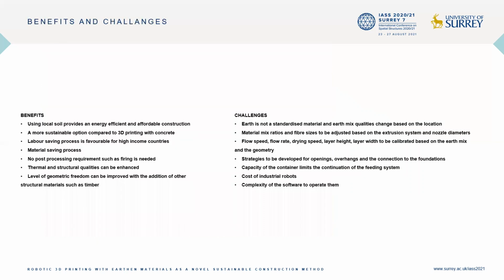There are several benefits, such as using local soils and excavation soil where possible for on-site robotic printing as an energy-efficient and affordable construction process for the future of construction. Concrete 3D printing has been gaining interest in the construction industry. However, 3D printing with earthen material is a more sustainable option. There is no post-processing requirement, such as firing, for 3D printing with earthen materials.